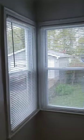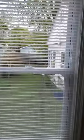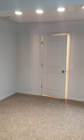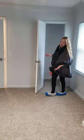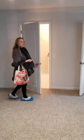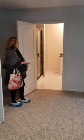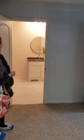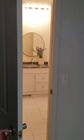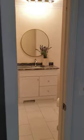So, looks like they've updated the windows, which is nice. One drawback is this is the smallest closet ever. Oh, what's that door with light coming from it? That's the bathroom that we were just checking out. Oh, wow. So I think you gave up some closet space to have the super amazing bathroom. Fair enough.